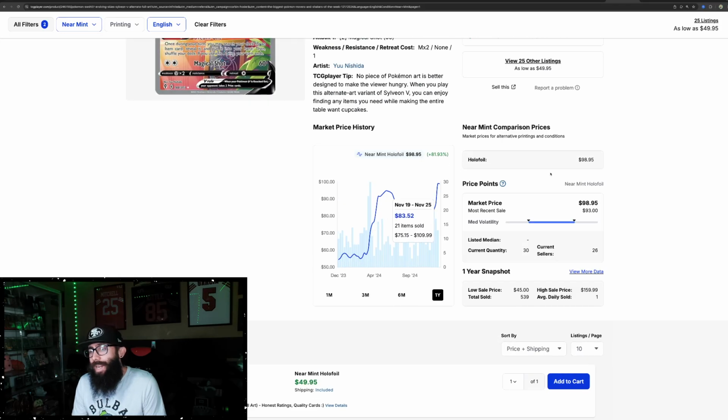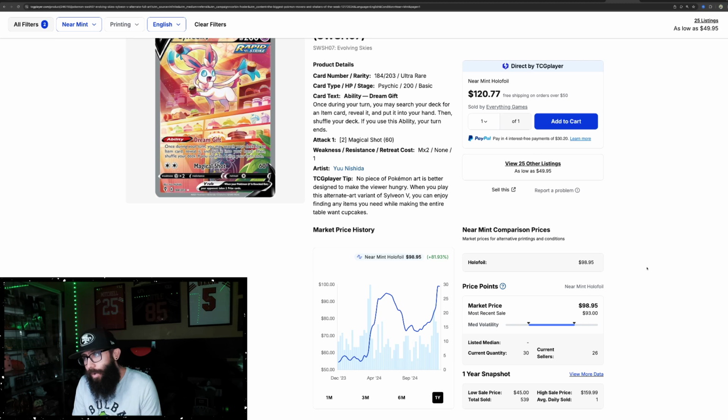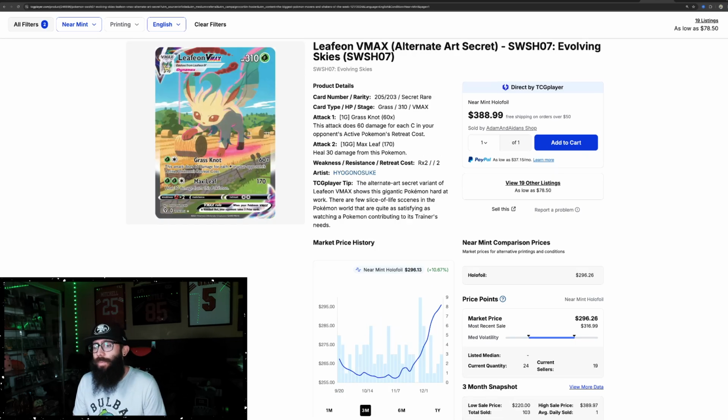$92 you could pick it up for right now, which would be a little less than market. So you can get it just a little bit under market if you want to pick that up now. But a fun Sylveon with Prismatic around the corner and Terrestrial, it kind of makes sense. Then we got the Leafeon VMAX.